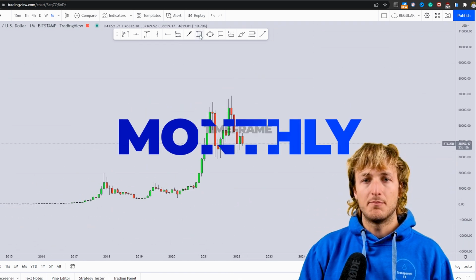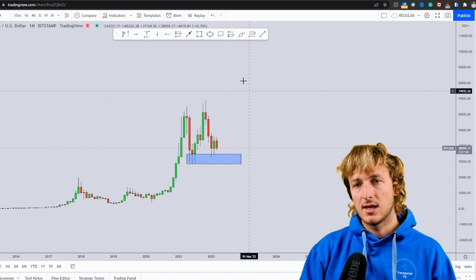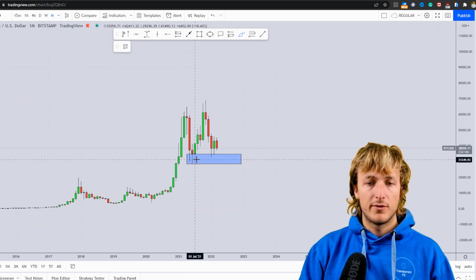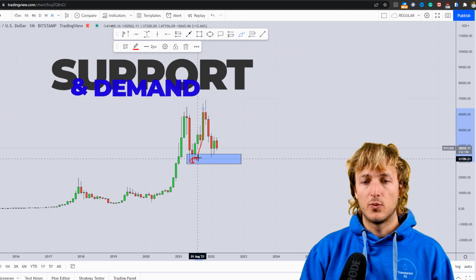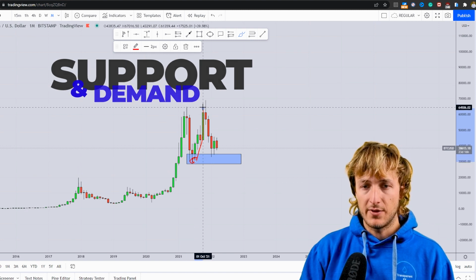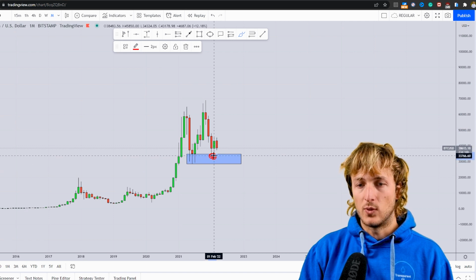Now, starting from the monthly time frame, what we can see is that at the moment we have a market which is testing a very strong level of very key support and demand here, which the market tested around this area and rejected to the upside, which at the moment the market has just tested once again.